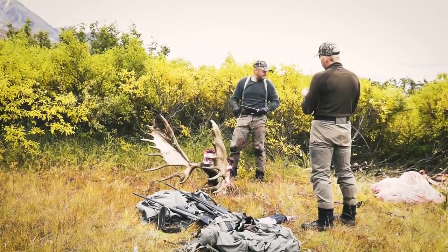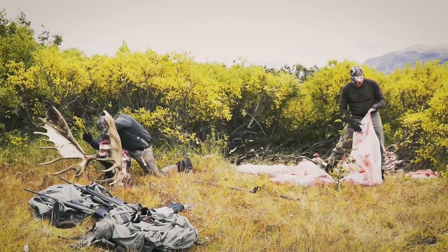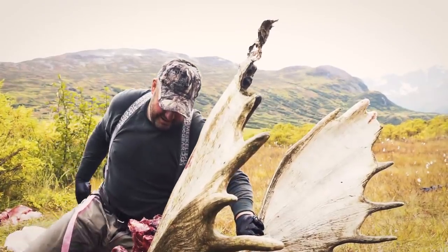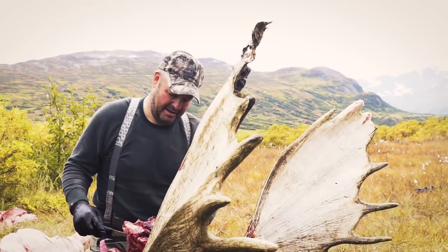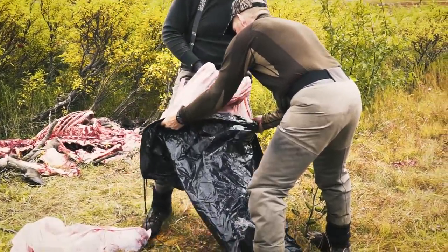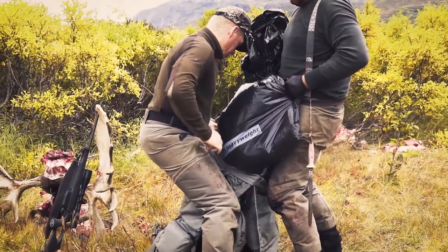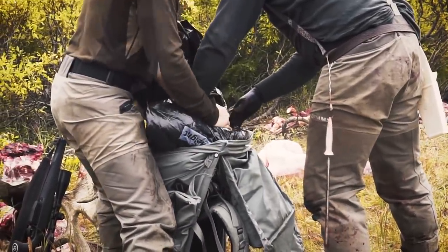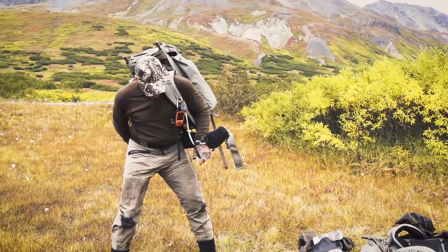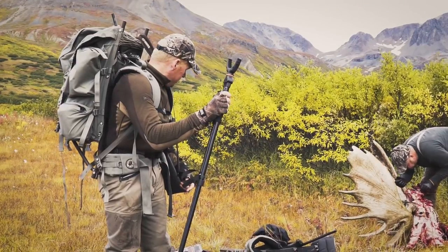Steve's made great progress by the time I arrive back, having completely stripped the bull, split the meat into manageable loads, and is busy with the final job of cleaning off the skull. Get loaded up with another pack and get ready to head back to camp to start preparing lunch. Steve will follow on shortly once he's finished cleaning the skull.